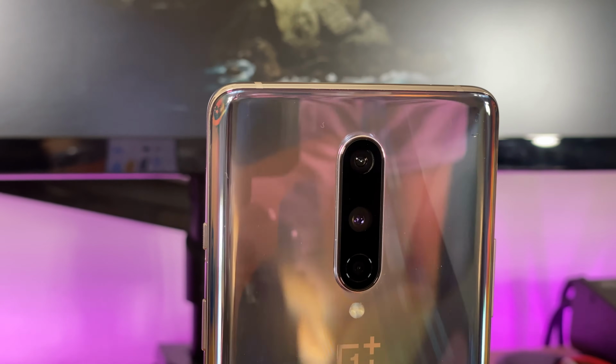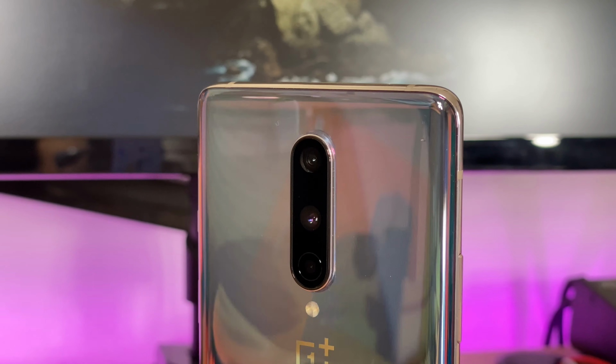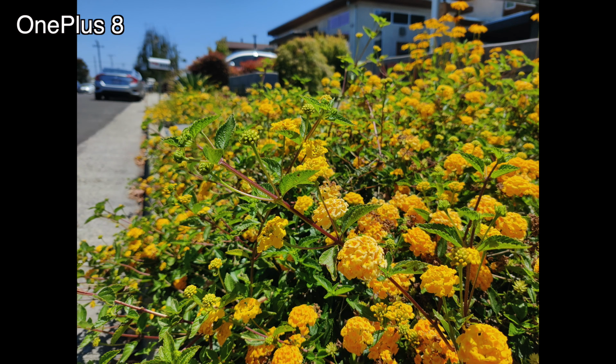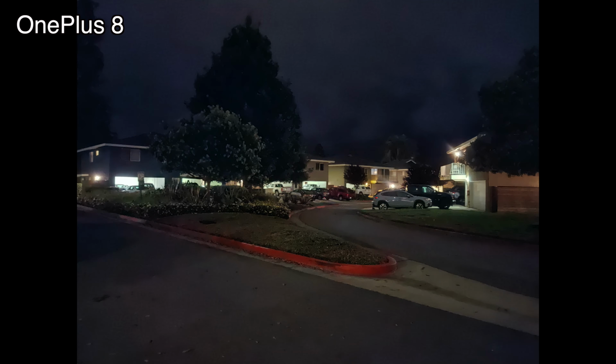The OnePlus 8, on the other hand, has a 48-megapixel main sensor, a 16-megapixel ultra-wide lens, and a 2-megapixel macro sensor. Generally speaking, the OnePlus 8 is able to capture more detailed photos with more dynamic range. Photos are more colorful too, and the phone can capture better photos in low light. Like I said, low light photos still aren't as good as those from the likes of the Pixel or iPhone 11, but they're certainly not bad.